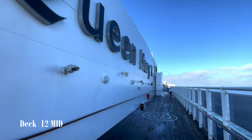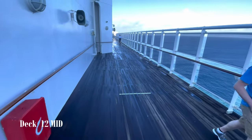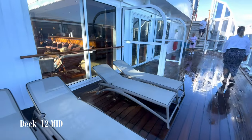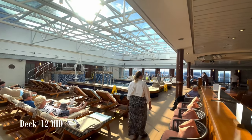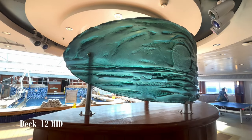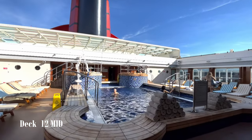First, on this beautiful sunny day, let's head up to deck 12. Deck 12, right at the top of the ship. There's plenty of open space. Pavilion pool. Inside pool, but if the weather's bright and sunny, the roof retracts and it's an outside pool.